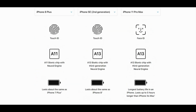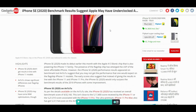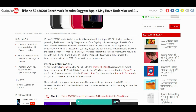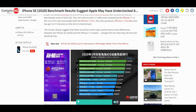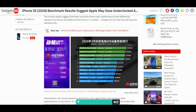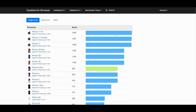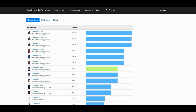And oh yeah, I forgot to explain that regarding this Bionic chip, I heard a lot of rumors that it's being clocked down. Here is some of the report from Gadgets 360 regarding the iPhone SE 2020. This is the 2nd gen, and they probably clocked it down to ensure the battery lasts at least the same as the iPhone 8, which is smart, but probably not the best battery lifetime ever. And they say it's between here and the iPhone 11. I could not find the Geekbench results yet for the iPhone SE. I think this one is probably the iPhone SE 1st gen, but I'm not able to find the iPhone SE 2020 or 2nd gen on Geekbench yet.